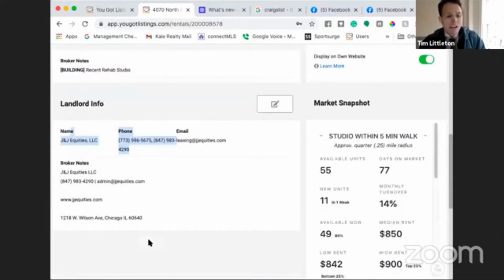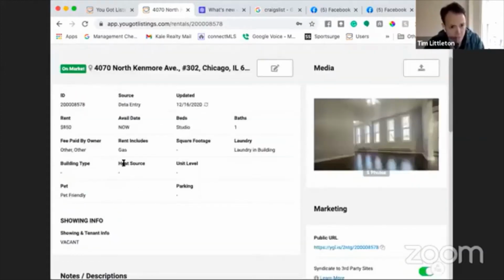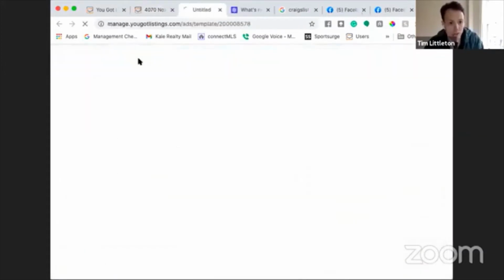Try not to reach out to the landlord repeatedly, just try to get it all done with one phone call. If you are constantly aggravating them, then they're going to get aggravated with you. So write down all the questions that you have, maybe shoot them an email. You also have their phone number, their office address, and their company website. So all that information is in there. I'll go ahead and show you how to post an ad.